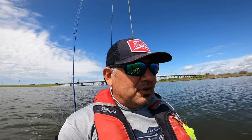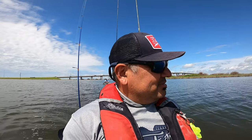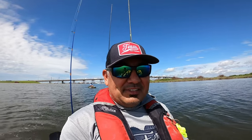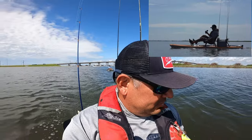Man, I like it. So far so good. It seems to be moving pretty quick, which is something I was hoping for. It does feel like it's gonna drift really fast. So if you're a drifter, be prepared for a fast drifting boat.